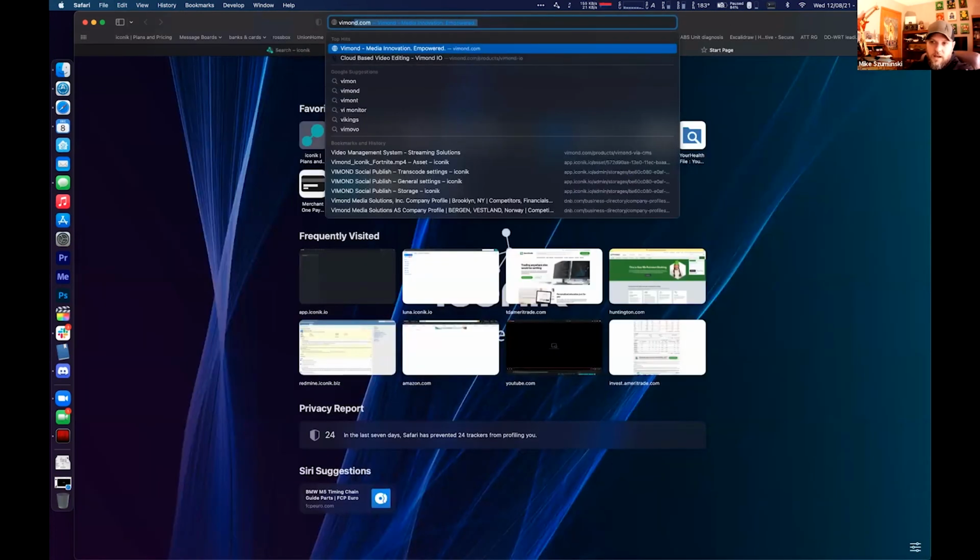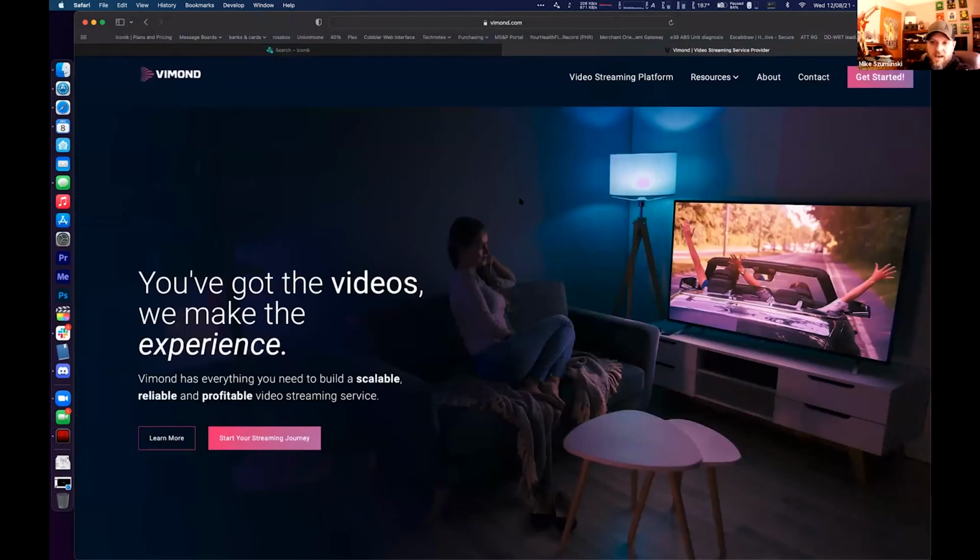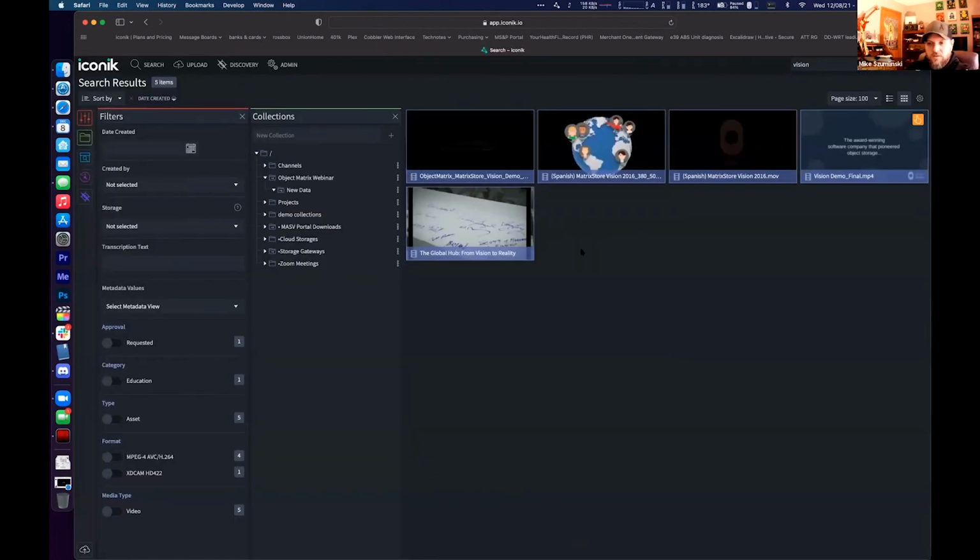We did a webinar with Vmond not too long ago, and they have a product called IO that does SRT streaming, and they have a native plugin inside of their system that talks to Iconic, so you can write data to it. It automatically supports all the real-time tagging you might be doing, and it lets you edit while ingest in a web UI. So if you're interested in that, either hit me up directly or hit up them on their website. I can introduce you. But that's something we've seen for doing live feed ingest for several of our customers in the cloud because of their really slick integration with us.